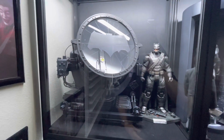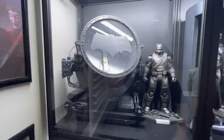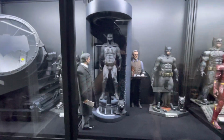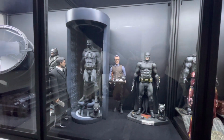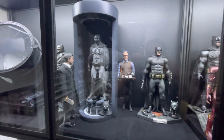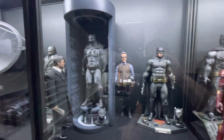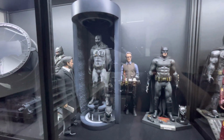Moving on, this Bat Signal is also from Jazz Inc. Dioramas. And then the Armored Batman from Hot Toys. Then I have a second BVS case. And this suit chamber is from Z Studios, I believe, and it also lights up, but I don't really have batteries. I don't have batteries in many of my items. I think they're fine without it.